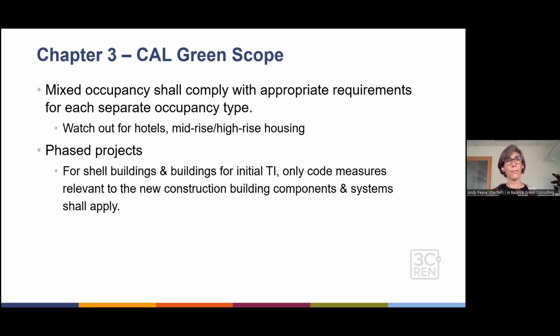Often if you end up with ground floor retail and then housing above, then you need to do compliance with both residential and non-residential CALGreen. If it's just a residential building that has its own community room, that's part of residential construction. That wouldn't trigger non-residential, but a specific set use for a commercial building would. So just make sure you're doing both.